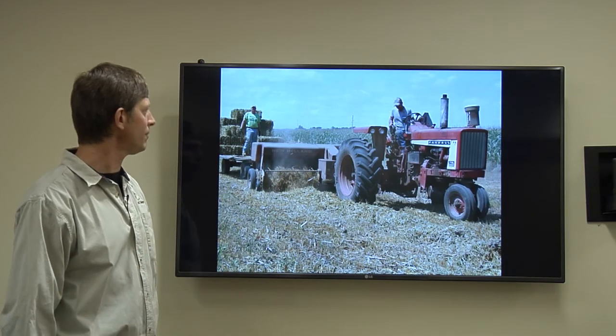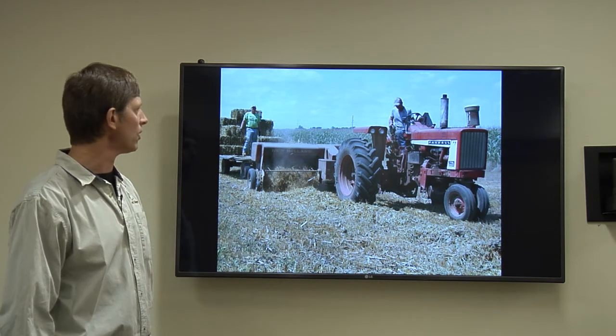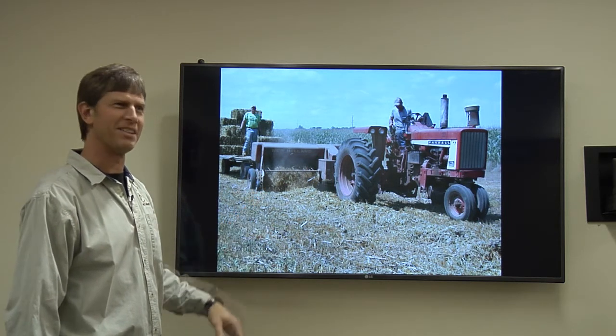And with this slide, who knows, maybe in a few years' time we'll see a few more small grains on the landscape.